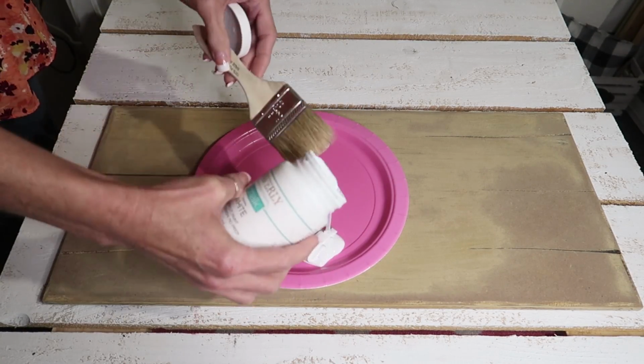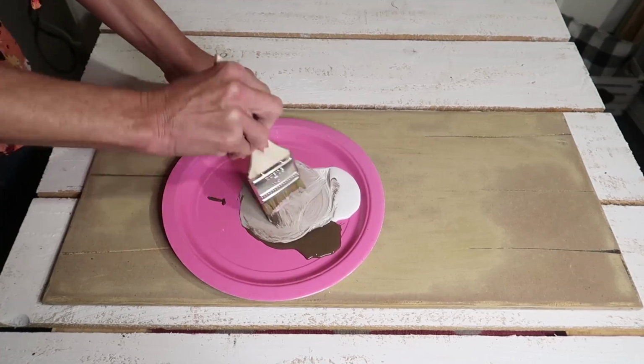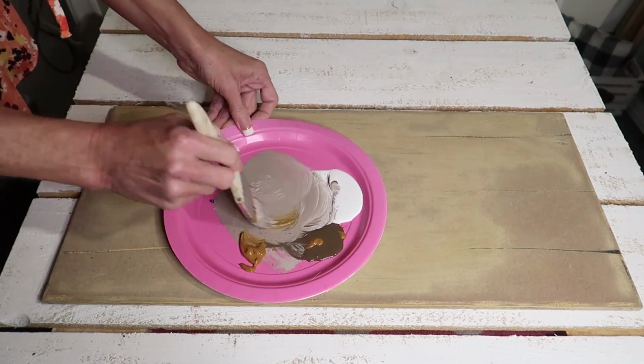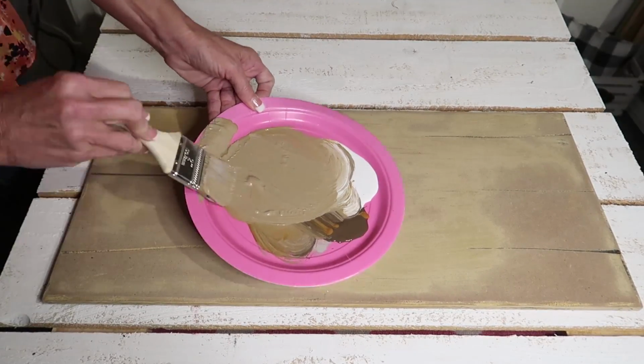So I took some white paint, and I really don't know what I'm doing here. I'm just mixing some white paint, some truffle, and then I ended up adding a little bit of raw sienna. I think it's from Apple Barrel as well. I had a certain color in mind. I just wanted to match.